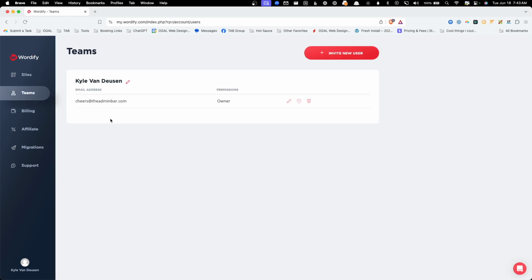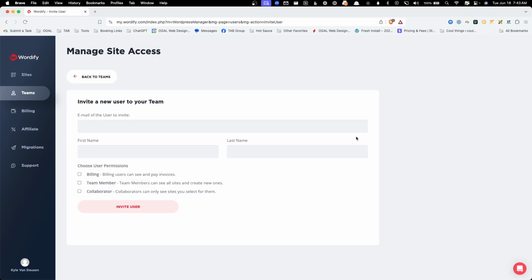Next is the Teams tab. You can see here I've signed up for my account, but we can invite new users pretty easily. We click the Invite a New User button, we put in their email address, their first name and last name, and then we can choose their permissions, whether they should get access to billing, if they should be able to see and create new sites, or if we just want them to see certain sites we select for them.